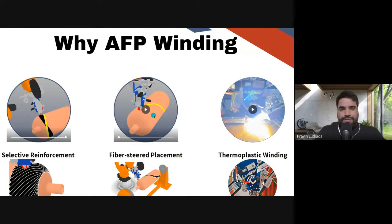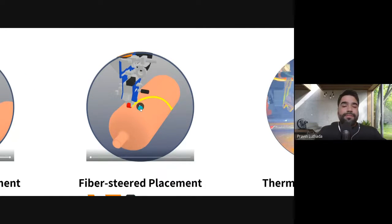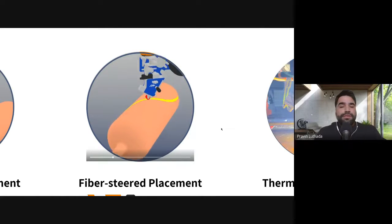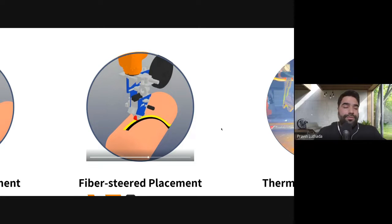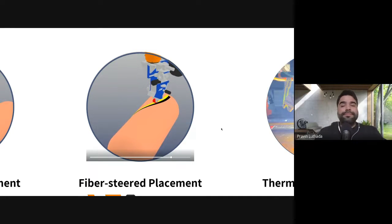One of the dreams of a composite engineer is to align their fiber to the stresses that they have seen in their simulation. And this is also what AFP winding enables. Because the systems are quite compact, you can use multiple narrow tapes or a single narrow tape, and then bring the fiber orientation that your stress and FEA analysis says it should be.